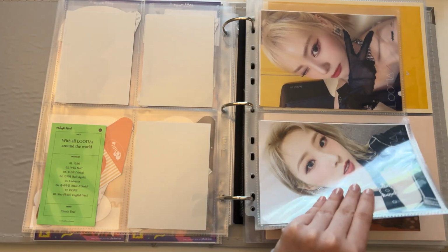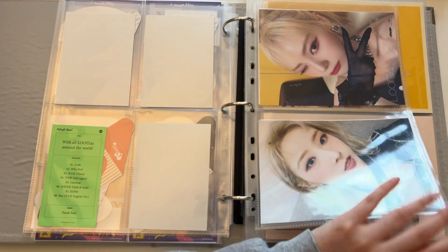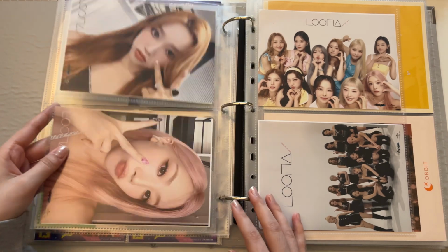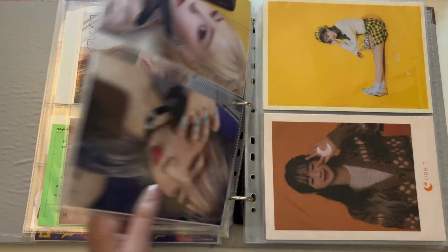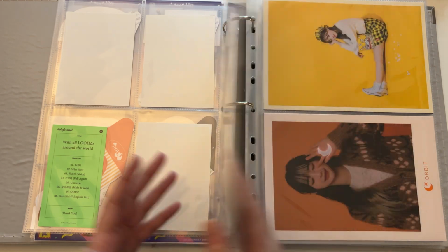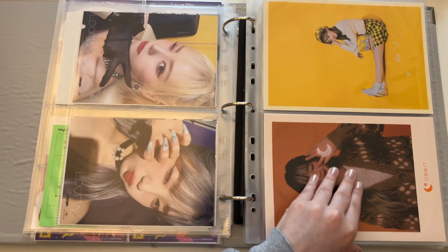And then these are from like CD Japan, maybe? Because I actually bought all of my albums myself from CD Japan, and so I just had a bunch and was able to trade, and I pulled both of the group ones. And do I have 2 of Jinsel? I do. I don't know why that happened, but I do have 2 of those.